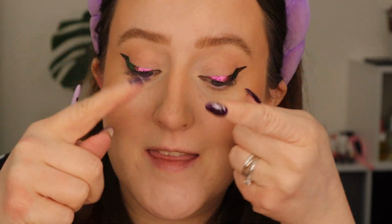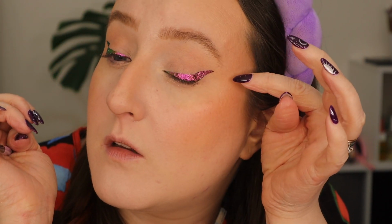Now, I will give you a little tip. Wipe this brush off before it dries, just on some micellar water, just to get that liquid eyeshadow off the brush and out of the bristles, because once that dries, it will just solidify. But this tip, applying the black liner and then applying something over the top like this, it works with so many different things. The glitter liquid eyeshadows from e.l.f. work really, really well with it as well. I've tried it with loads of different things, but these multichrome liquid eyeshadows are beautiful.